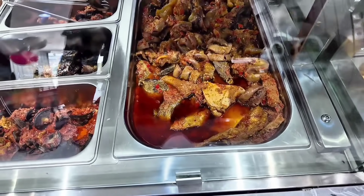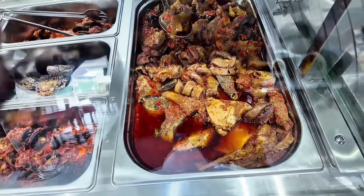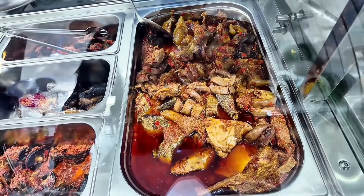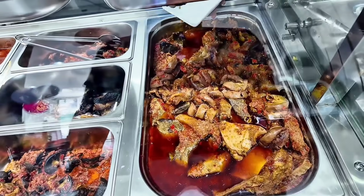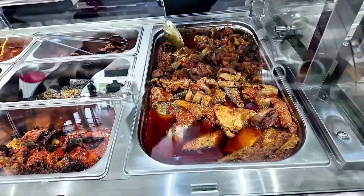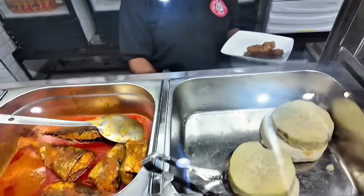So, which part are you giving me first? Is that one cow leg too? The one to the left side. That's cow leg. And that one. Yes, that one is good. So I'm getting cow leg, okay. What's that one called, the one in the back? That's liver. Isn't that what they call fukwa or something? Okay, all right, I'll take liver, bring it.